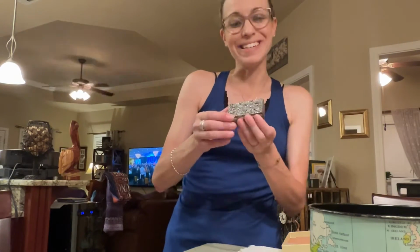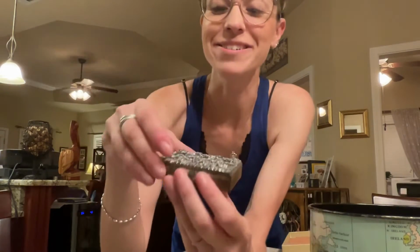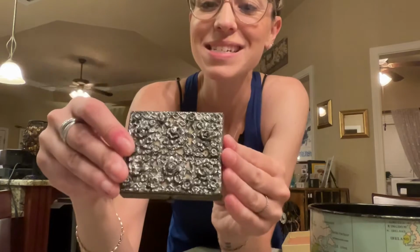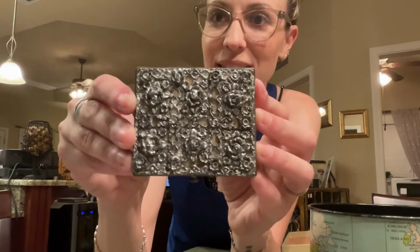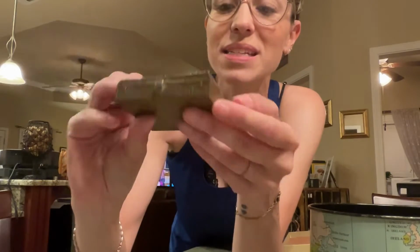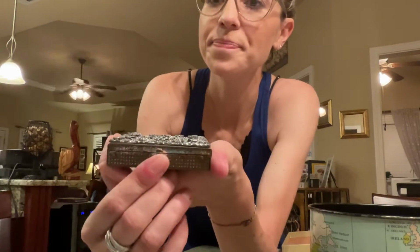So this is another piece I bought from Miss Caroline. It's a pretty little compact, so you can see that pretty flower detailing on there. It looks like roses. I think it's roses. And it looks like brass under here. And you push this little button.